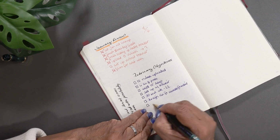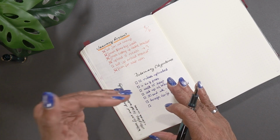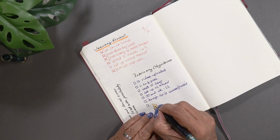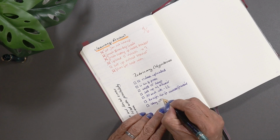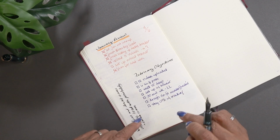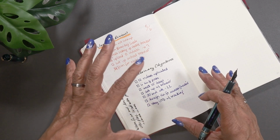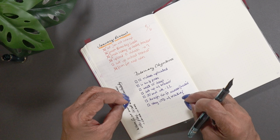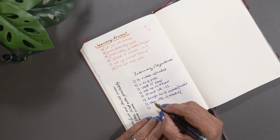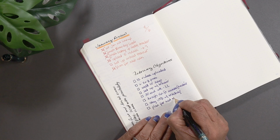The next one I want to do for objectives. And these objectives are really simple. I needed to keep it really simple and doable. That's what I'm thinking, yeah. Stay up to date with tracking. This is because I'm adding in a new tracking something. Remember I told you earlier that I'm adding in something in February? That's a lot of tracking for me. I'm not used to it, and I'm hoping that I do it. So let's see how I stay up to date. And then the last one always is plan for next month.